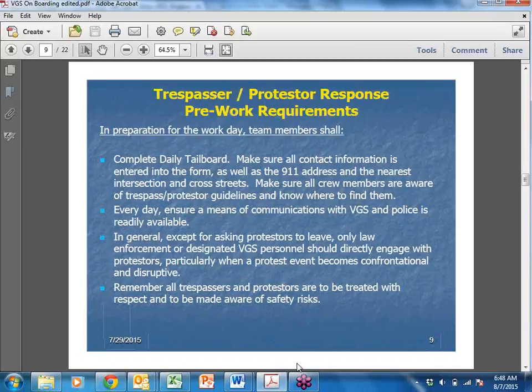In general, except for asking protesters to leave, only law enforcement or designated Vermont Gas personnel should directly engage with protesters, particularly when a protest event becomes confrontational and disruptive. So they're kind of telling us to stand down, not really engage the protesters, just notify the Vermont Gas inspectors and make that call.